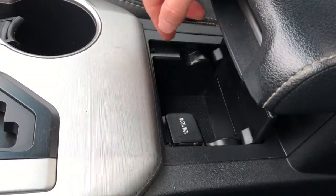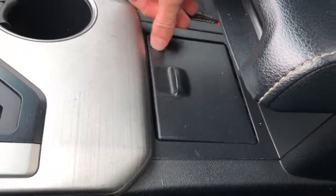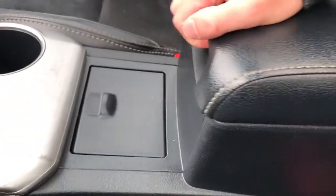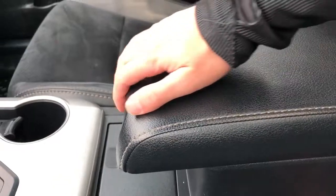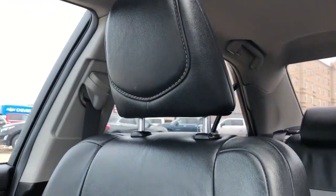Our small storage just in front of the padded leather center console lid with a 12-volt charging port, perfect for charging your phone. So this armrest slides forward and backwards. It's finished in black leather. Inside we have plenty of storage room. The front seats are finished in a black leather with gray stitching.